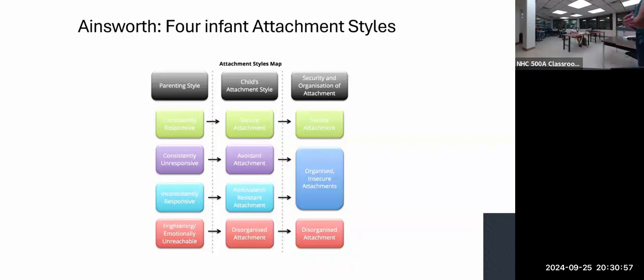Second, we see this avoidant attachment, the style that comes when the child repeatedly wants to see if the mother is there, discovers she's not there, and also discovers that he can't get near her.